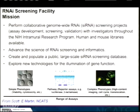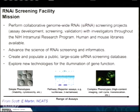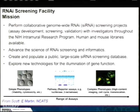So a few years ago, a core facility was set up by my former trainee, Scott Martin, at NCATs, and I've just stolen a couple of slides from him where he's talked about their work, where they're performing collaborative genome-wide RNAi screens, predominantly siRNAs at the moment, and are trying to make as much of this available, the information that comes from these screens.